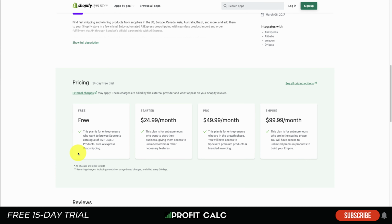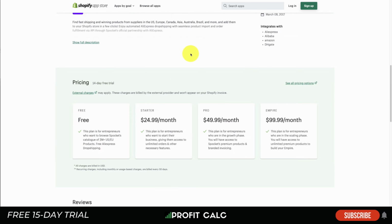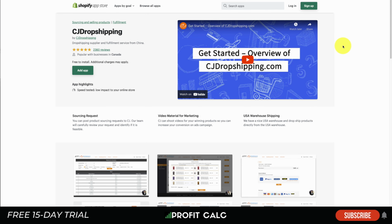So in pricing, they have a free plan and they're going to have paid plans as well. It's going to depend on the number of orders here. Plus you can get premium products and different branded invoices if you pay more per month. In terms of reviews here, it's a good rating with 4.6 stars with over 2,200 5-star reviews. Next, we'll take a look at CJ Dropshipping.